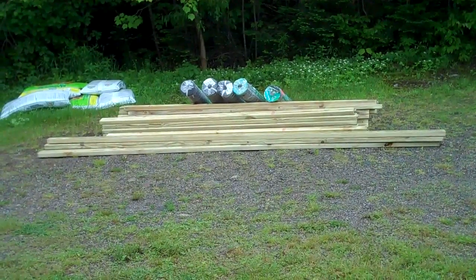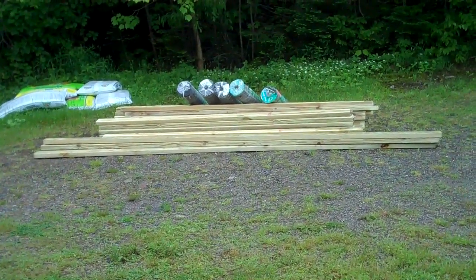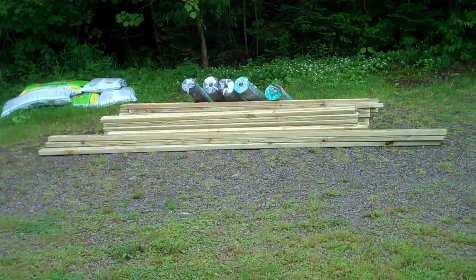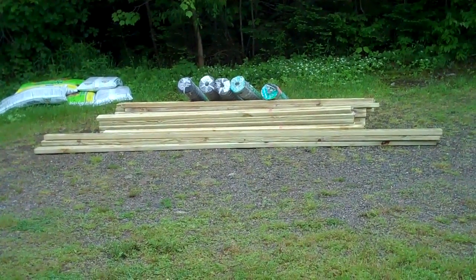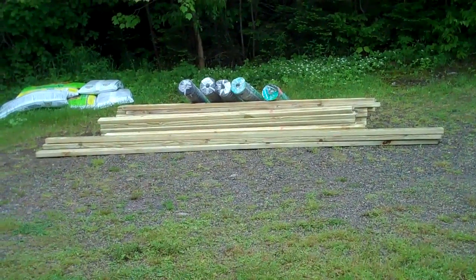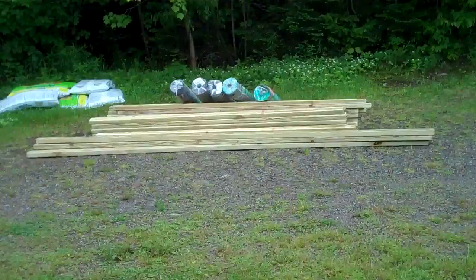Those are the building materials to build the yard for my chickens, fencing and 2x4s. Delivered yesterday, but I think I'm going to wait till later on in the week when we get some dry weather, hopefully, to do the building. So I thought I'd do a little update and show you the progress in the greenhouse and square foot garden and just my other gardens outside here.